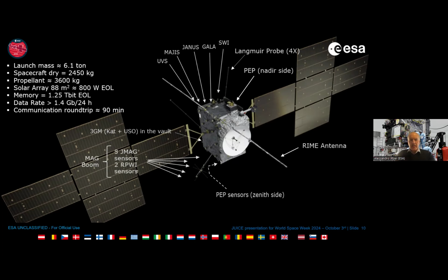We have a memory that at the end of mission will still be able to hold about 1.25 terabits of data, and the data rate per day is about 1.4 gigabit. So these are the key design parameters for the spacecraft. So the mission had to be able to perform and to be designed this way in order to be able to provide the data and the science that is gathered by the instruments.